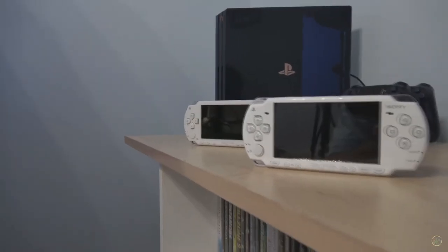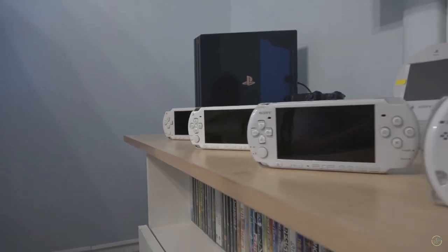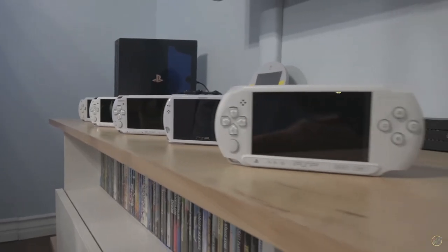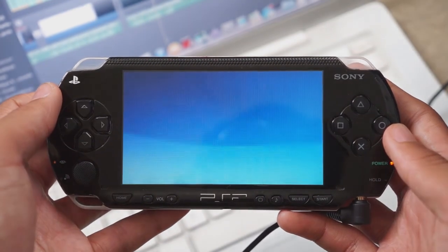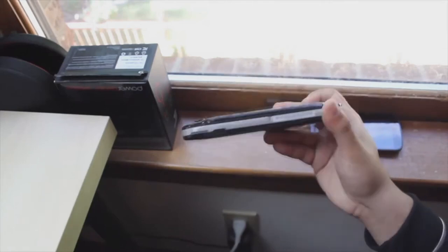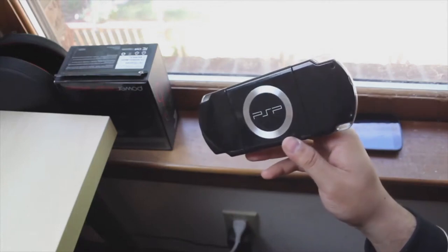If you're unaware, the original PSP came out with 5 different iterations: the PSP 1000, 2000, 3000, E1000, and the PSP Go. Each of these models had their own specific differences. The PSP 1000 was the original, the fat model. It had 32 megabytes of RAM and a screen that had some ghosting effects. The PSP 2000 upped the RAM by twice the amount, giving it 64 megabytes of RAM, slimming down the system and giving it a better screen.